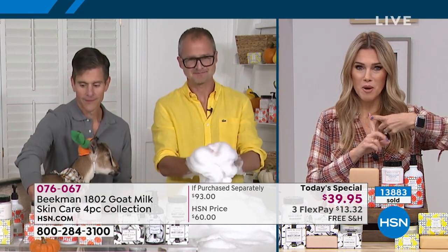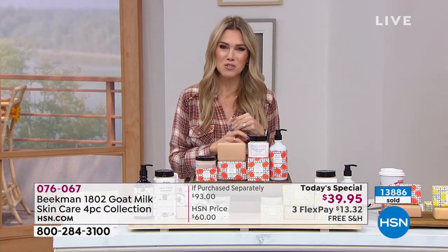Don't forget, we do have that three of the bars of soap, which come in the brown sugar pumpkin, the vanilla absolute, and the pear. You can add those onto your order. It's under $10 to get that home, and also free shipping and handling.